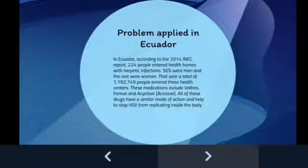Problem applied in Ecuador. In Ecuador, according to the 2014 INEC report, 224 people entered health centers with herpetic infection. 50% were men and the rest were women. That year, a total of 1,192,749 people entered these health centers. These medications include Valtrex, Famvir, and Acyclovir. All of these drugs have a similar mode of action and help stop the herpes virus from replicating inside the body.